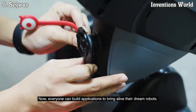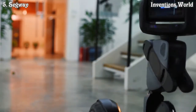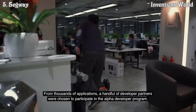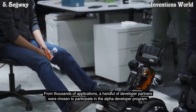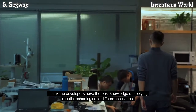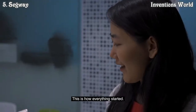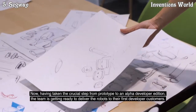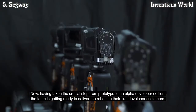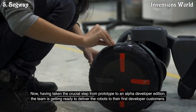Now, everyone can build applications to bring alive their dream robots. From thousands of applications, a handful of developer partners were chosen to participate in the Alpha Developer Program. We think the developers have the best knowledge of applying robotic technologies to different scenarios. This is how everything started. Now, having taken the crucial step from prototype to an Alpha Developer Edition, the team is getting ready to deliver the robots to their first developer customers.